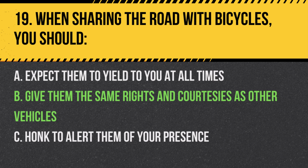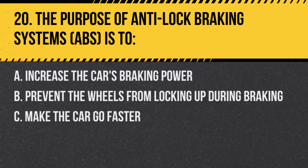Question 20. The purpose of anti-lock braking systems, ABS, is to A. Increase the car's braking power. B. Prevent the wheels from locking up during braking. C. Make the car go faster. Answer: B. Prevent the wheels from locking up during braking. ABS helps maintain steering control during an emergency stop by preventing the wheels from locking up.